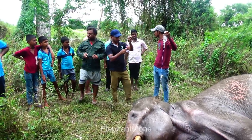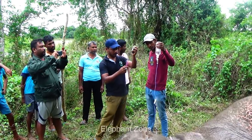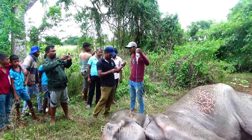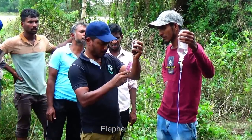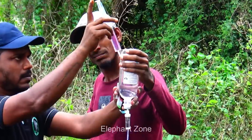Several bullet fragments have got engraved into the animal's flesh, and yet, he has gone into the wild and suffered silently until he decided to leave his herd and come back to the village looking for help. The villagers noticed this and got the wildlife rescue team to come for his aid.